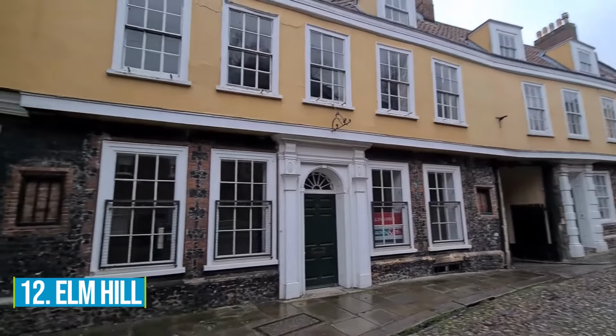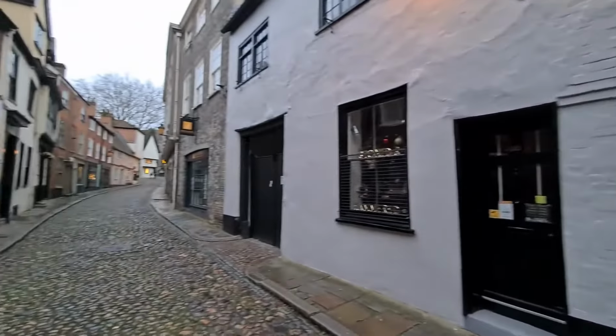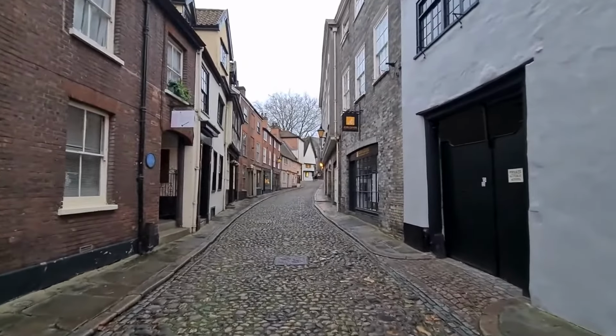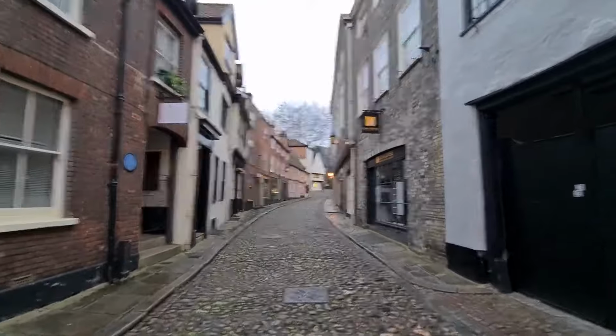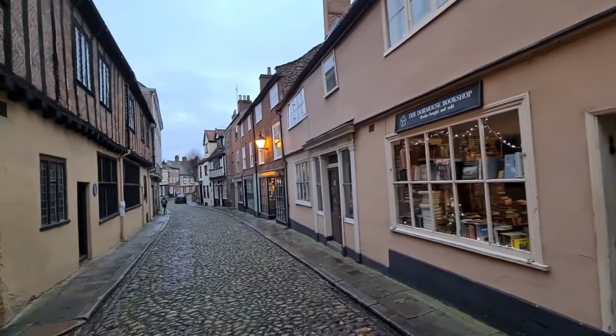Number 12. Elm Hill. If you're drawn to charm and history, Elm Hill is the place for you. This medieval street is like a time machine, with its two-door buildings and cobblestone lanes. There's so much to explore and discover here, from fascinating historical landmarks to hidden treasures.